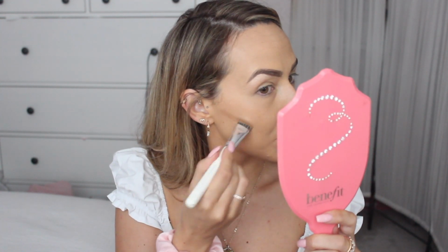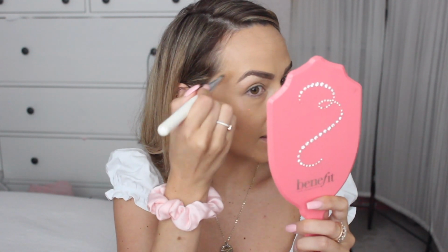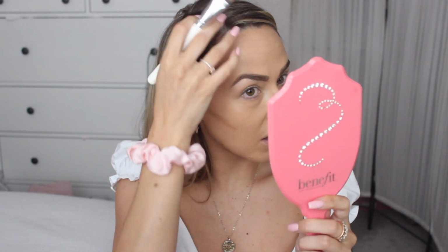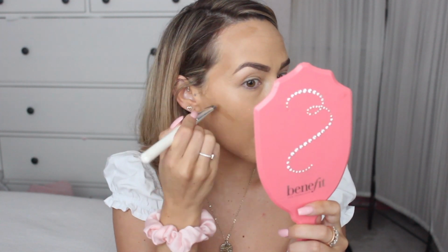So I just take it on this little Jaclyn Hill JH10 brush, and it allows me to get precision. I don't want my contour too dark, but I want it to show up a little bit. I feel like this is really great because it can get right into the palette and you can just add a little bit of contour with it. I'm much more into cream products at the moment. I feel like they look so natural on my skin, and they make my skin look fresh, and they don't add too much heaviness and powderiness to the skin either.